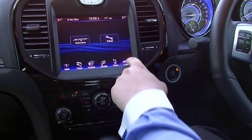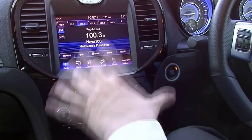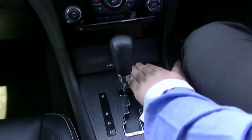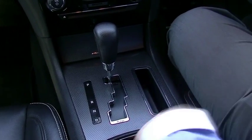Go back to SRT, you've got your settings mode, set up your lights and door locks and all that sort of fun stuff. Down from there, as I mentioned, manual controls for some of the controls I've just gone over. Coming down, we've got the carbon fibre style trims we've got on the car here in the centre.